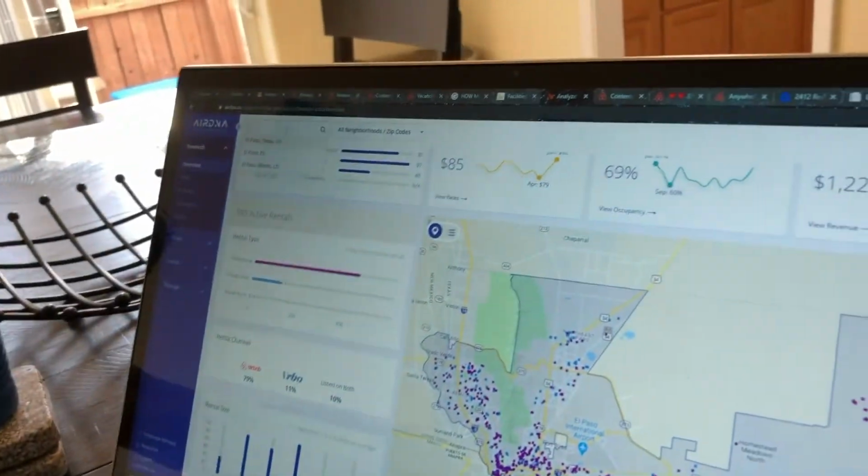I'm here with Andres Ramirez, and he's an Airbnb expert. He's also an investor, and he's going to show us how he does research to actually buy a new property and set it up on Airbnb. All right. Ready? All right.